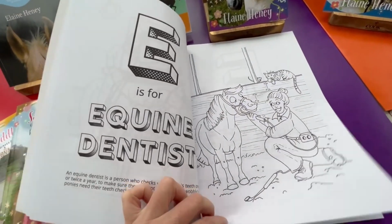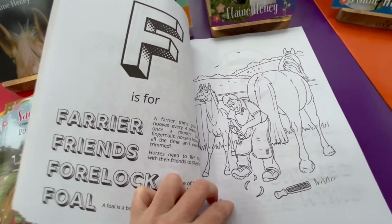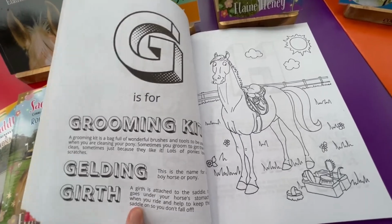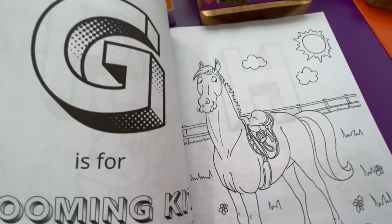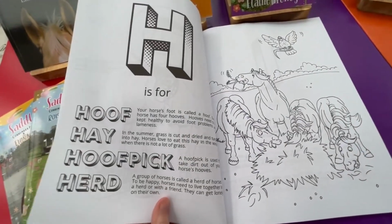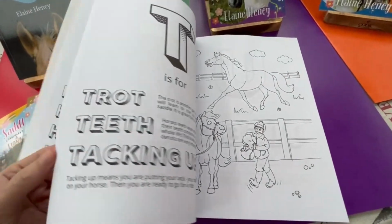E is for equine dentist. F is for farrier, friends, forelock and foal. G is for grooming kit, gelding and girth. There is a grooming kit, there's a gelding, and there's a girth on the saddle. H is for hoof, hay, hoof pick, and herd. And it just keeps going on like that.